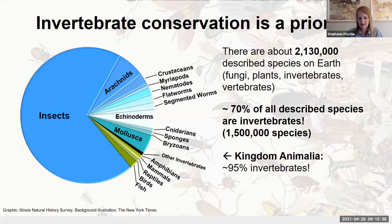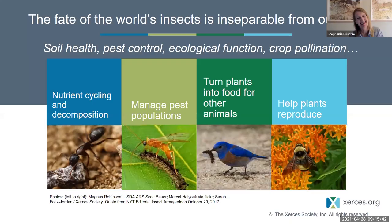Because in fact, that leaves 98% that, especially from our human perspective, we consider allies and beneficial, and we really depend on them for life on Earth. And Xerces' motto is protecting the life that sustains us. And really, the fate of the world's insects is inseparable from our own.